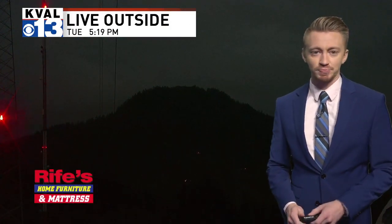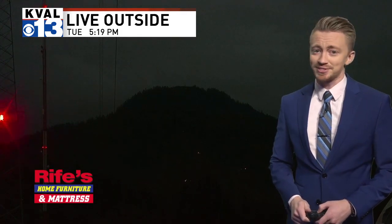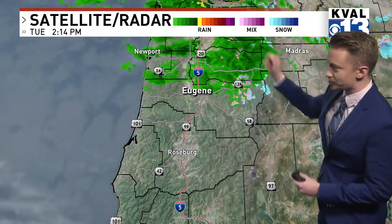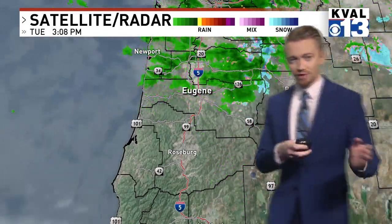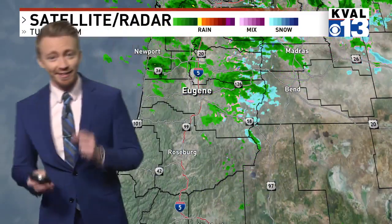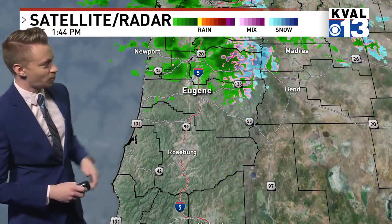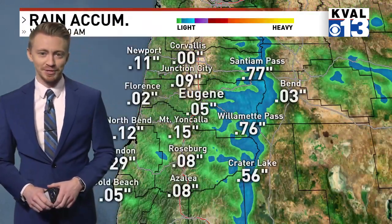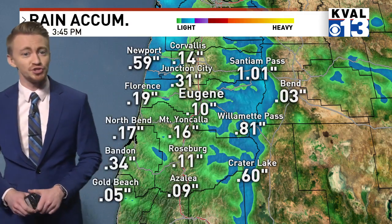With a live look over Spencer Butte on this Tuesday evening, the sky's not only darkening from the sun setting so early, but also the clouds that continue to roll into our region, with splash and dash showers possible through the Willamette Valley. You'll notice, though, over the Cascades where that green transitions to the blue, that is where we are seeing that heavy snowfall and even a little clap of lightning in far western sections of Douglas and Lane County from earlier this evening. Additional rainfall amounts are going to be adding up to about 1/10 to potentially 2/10 of an inch.